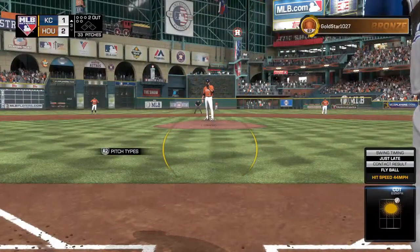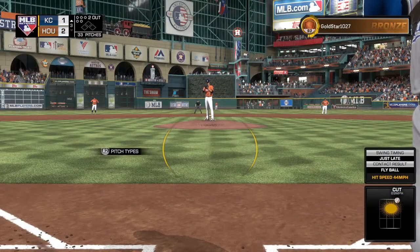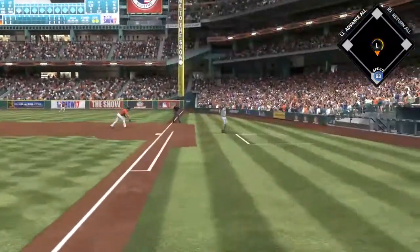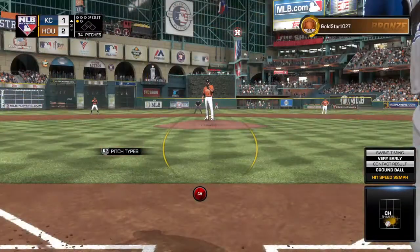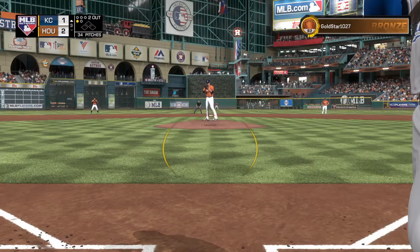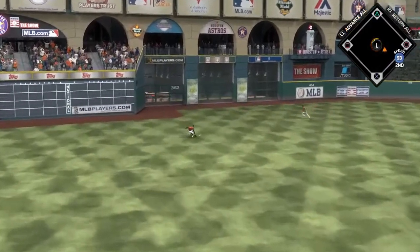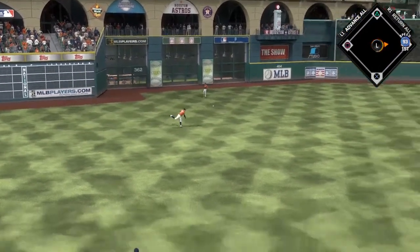The batter, number 8. Digging in to try it again, Brian Goodwin. 0 for 1 for him here in this one. Takes a good swing, but this will be a foul ball. Bases are empty here with 2 men out. Line toward the gap in left center. That gets down, and he's got himself a base hit.